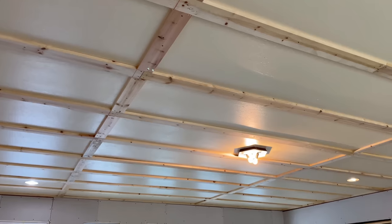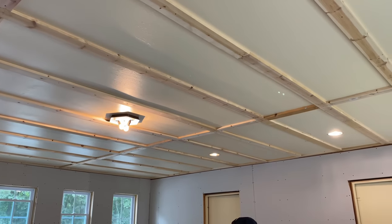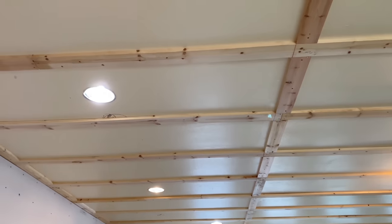And here I have new lighting coming. We had an electrician come out and add on the recessed lights. We have two back here and there are four across here.